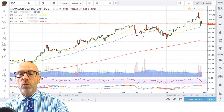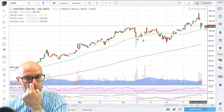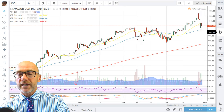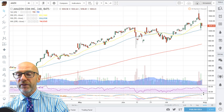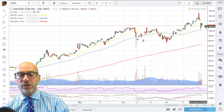And on the 4-hour picture, again we pulled back to support. Here we did close below the 20, so be aware of that, and we bounced off the 50. So it seems like the 50 is the key on this chart, and presently that's at 1004.89. MACD rolled and actually started to indicate a sell signal as the short term moved below the longer term, and the RSI moved back below 50. So slight warning signs there. Keep your eye on this chart in particular.